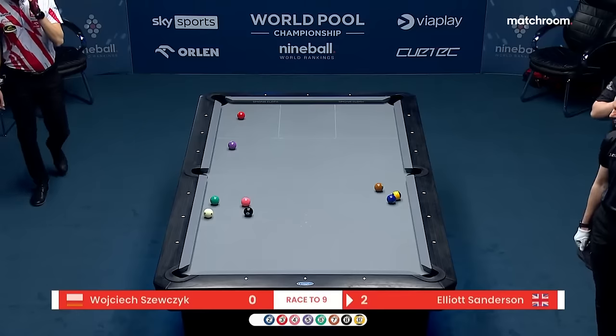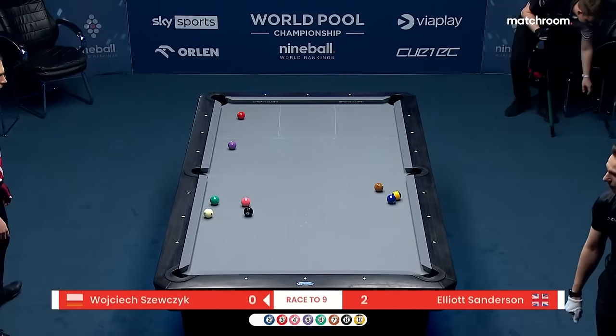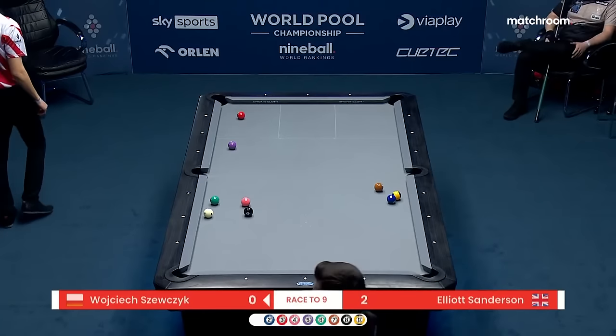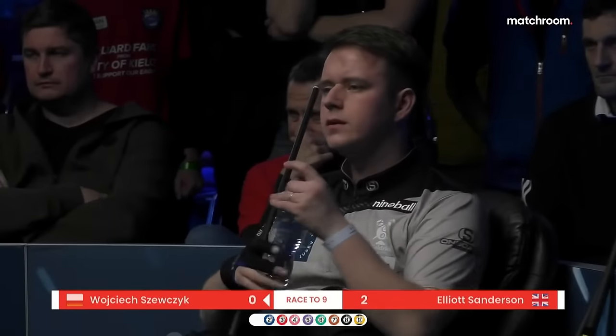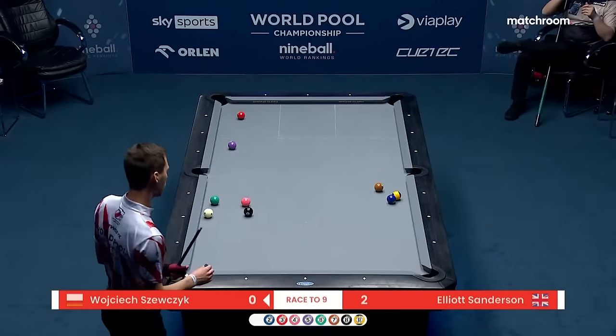Before you start a rack of nine ball pool, you don't really know which balls will be important, which shots will be important, apart from you know if you've got the break. That's vitally important. So make the most of it.